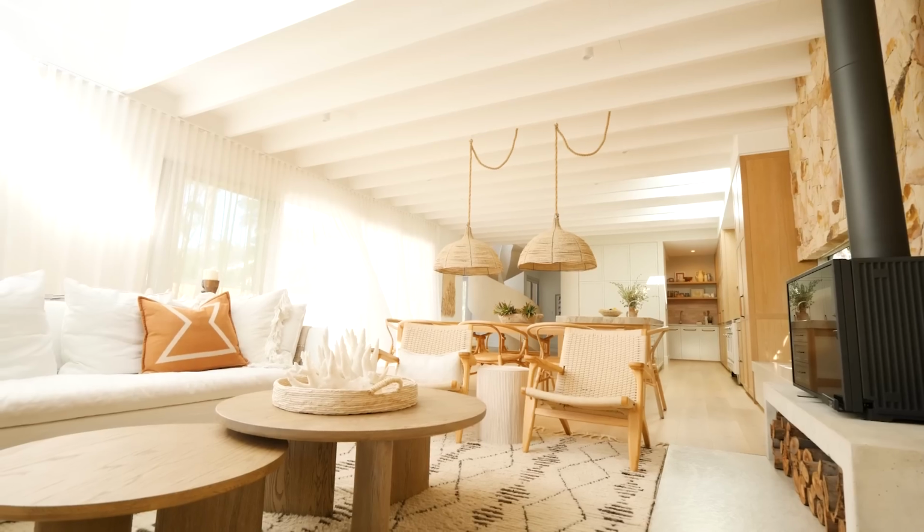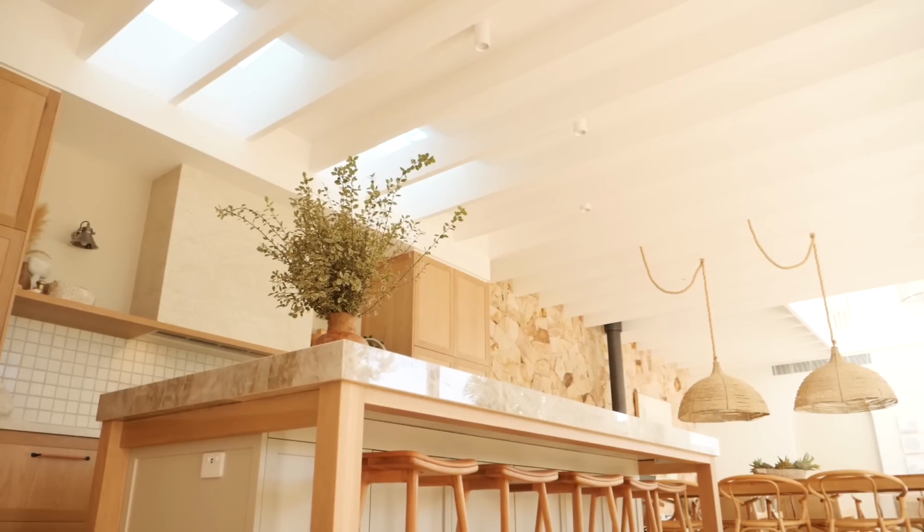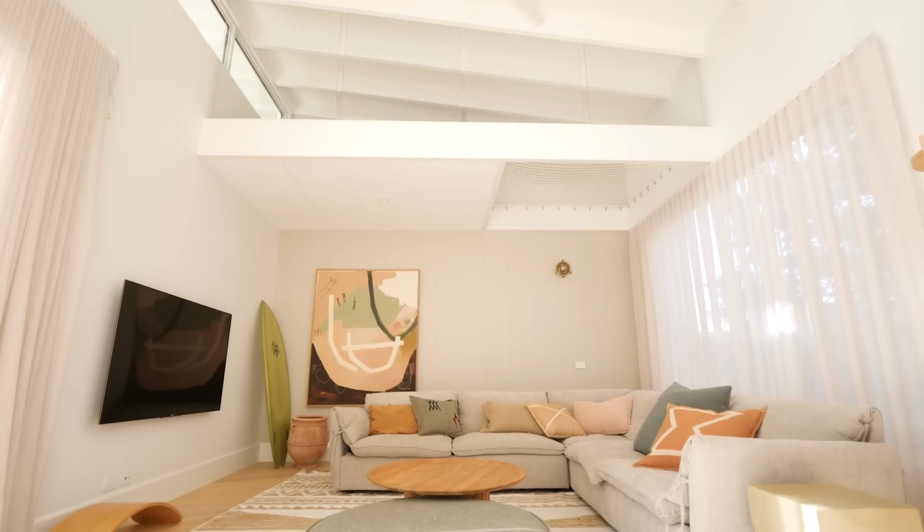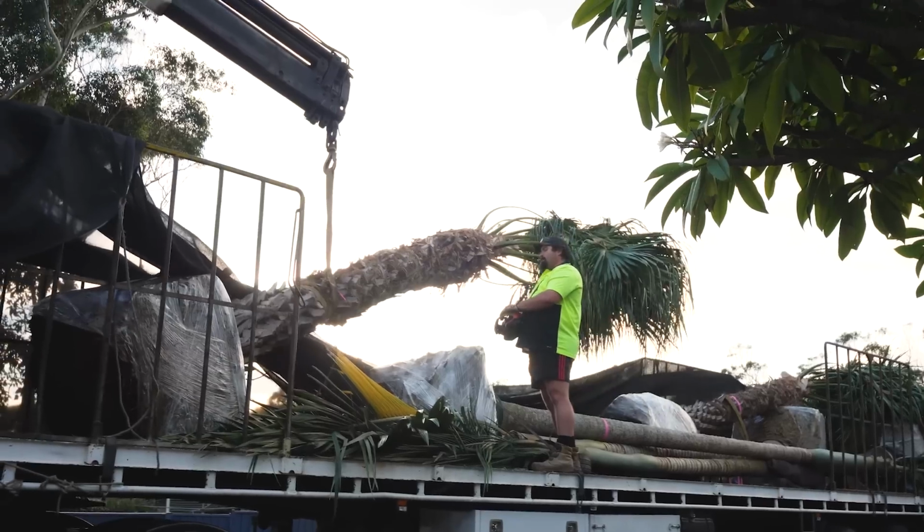We have made it, we've moved in, the build is complete. We're almost ready to catch up on about 12 months worth of sleep. The kids are just loving being here, but we've still got to finish the gardens.